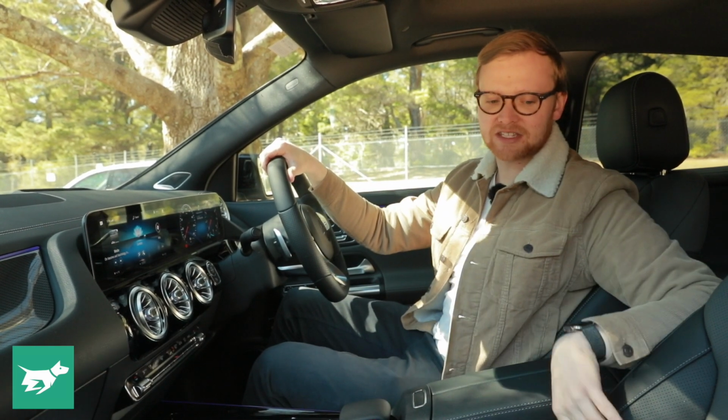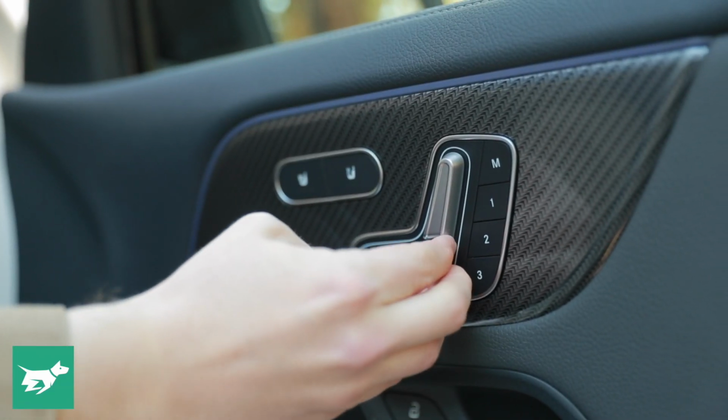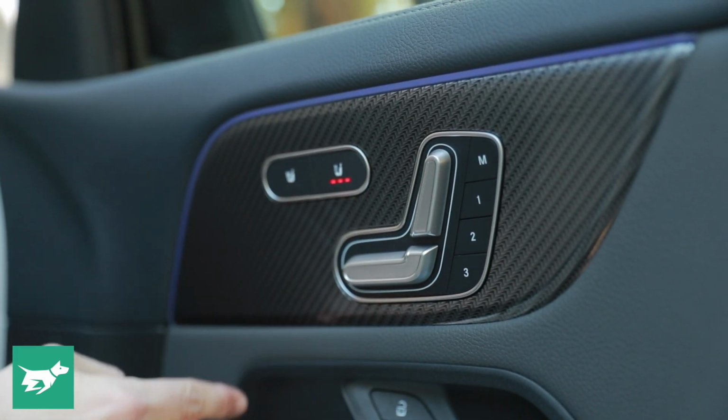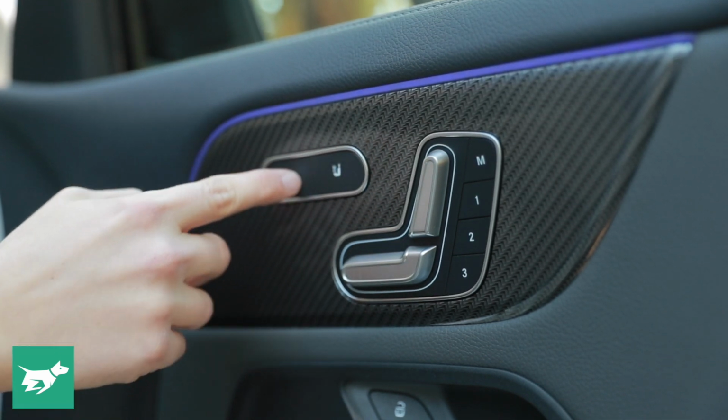No complaints though about the seats, which are supportive and firm in quite a Germanic way, but they do have a bit of give. You can get the multi-contour seat if you're after the softest and kind of most plush seat available in an A-Class, and you don't have to go for this black and grey. There are lighter colours available as well.